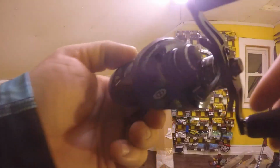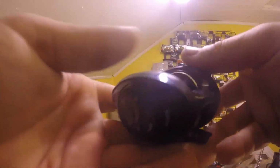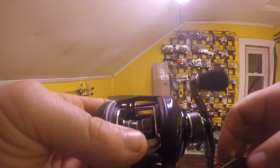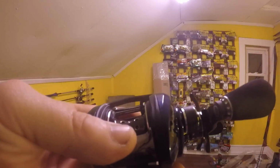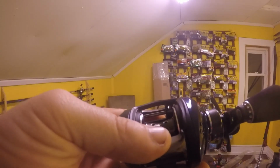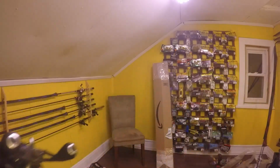Super smooth. Don't have a problem with it. It's not the smoothest baitcasting reel I own, but it's not the most expensive either. So this was a steal. Wanted to try it for a very long time. Didn't want to spend $250 on it. So got it for a little less than half price.